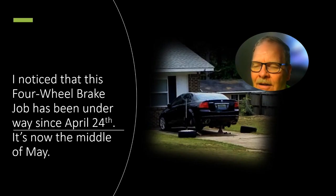Well, I had posted a couple of pictures of this car when the front was jacked up a few days ago. That was on May 1st that I noticed it was still up, and it had been there since April 24th. Well, that same car, he finished the brakes on the front apparently, and now it's the middle of May, and it's sitting there with the back end jacked up, and you can see some of the parts laying there.